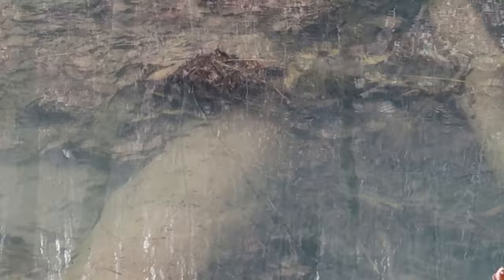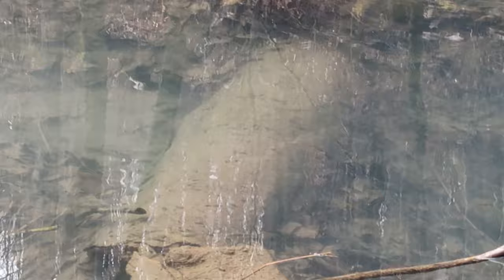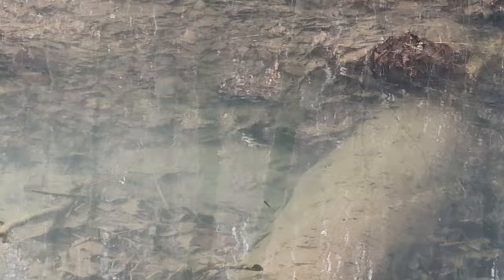So check this out. Look at the ripples. That's where they are. I'm too far up. Where are they? Yeah. There are teeny tiny fish swimming. There they are in the camera. I can see them now. Teeny tiny fish swimming across the log. They might be salmon. Huh. Salmon migrate. No, not this way.